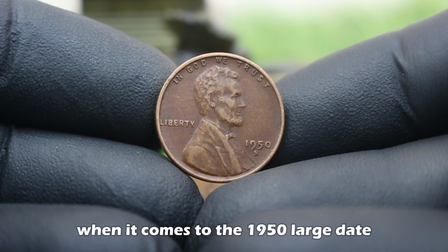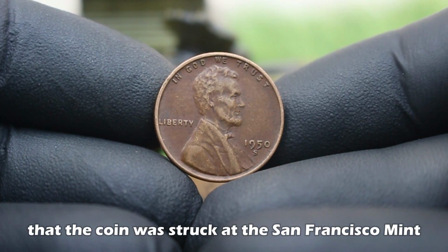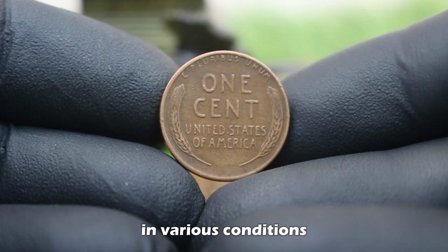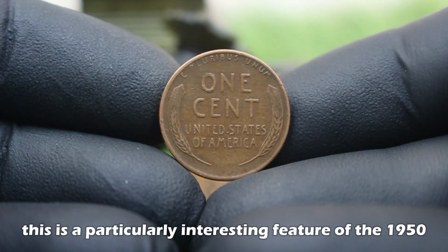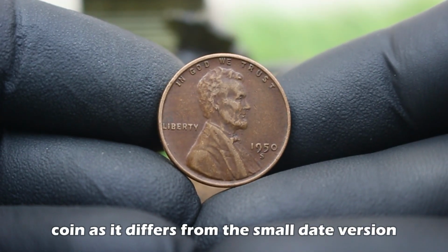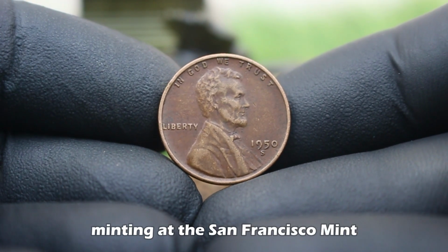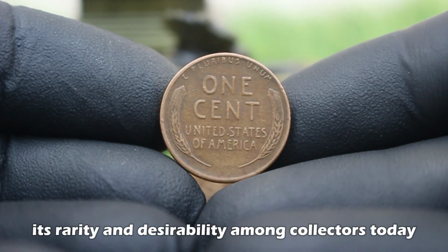When it comes to the 1950 large date with an S mint mark, it's important to remember that the coin was struck at the San Francisco Mint. In 1950, the U.S. Mint produced a significant number of wheat pennies in various conditions, with some of them having a unique distinction, the large date variety. This is a particularly interesting feature of the 1950 coin, as it differs from the small date version produced in the same year. The coin's historical context and connection to Abraham Lincoln, combined with its striking minting at the San Francisco Mint, contribute to its rarity and desirability among collectors today.